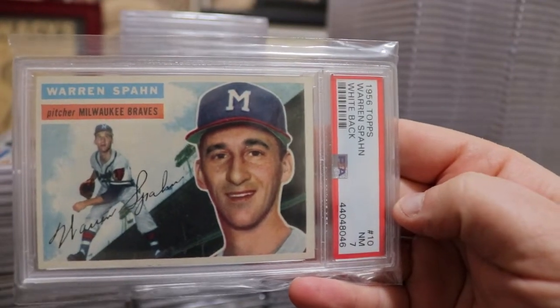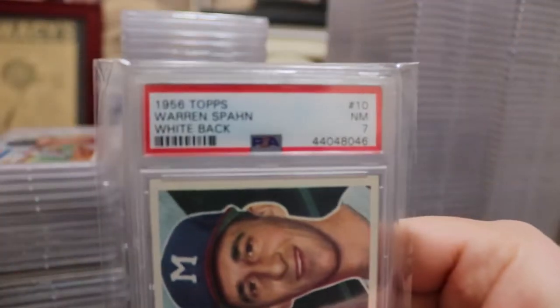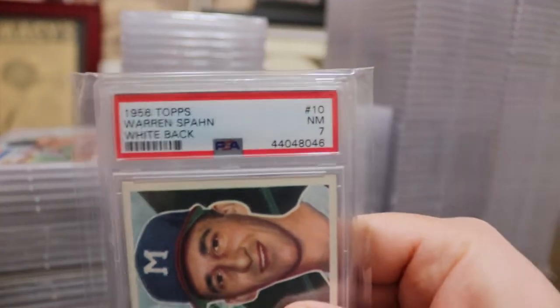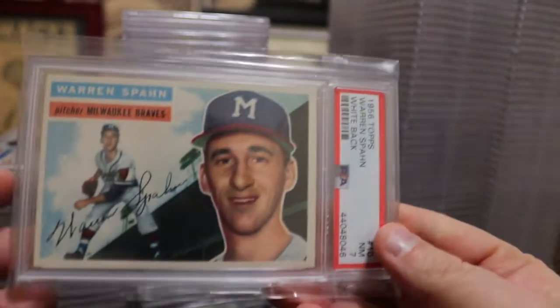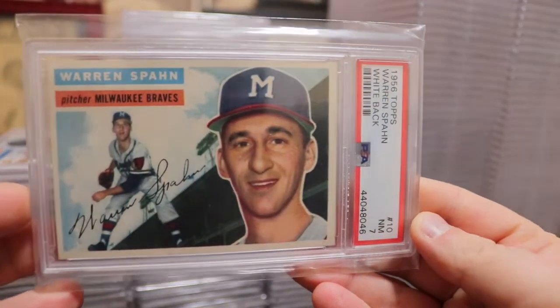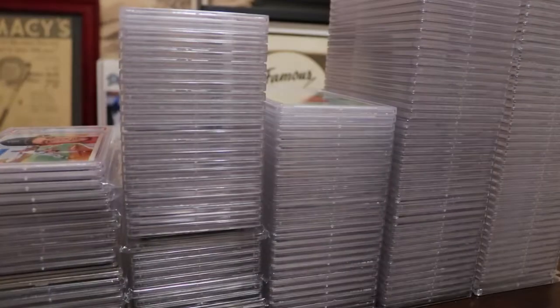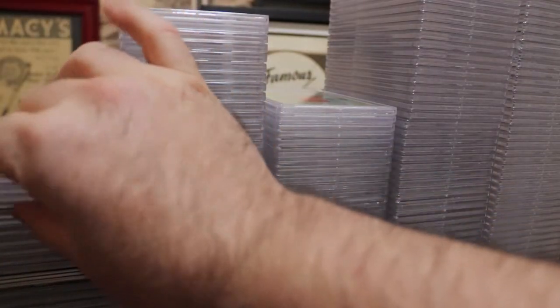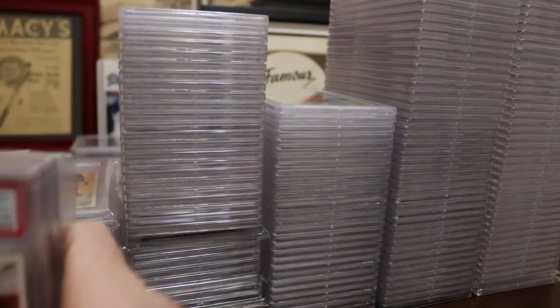I love these. I got this one graded myself, so graded a 7. Absolutely beautiful card, Warren Spahn. One of my all-time favorites, and actually he's one of the very first, I want to say it was 1963 Fleer was my very first, or one of my very first vintage cards I ever owned, and it was of Warren Spahn, so kind of has a special place in my collection. Let me get all the 56s and do those in a row.